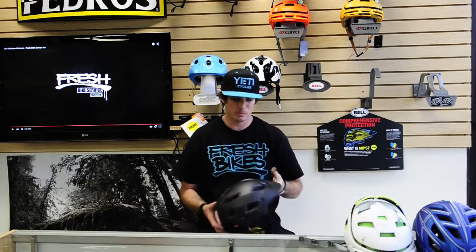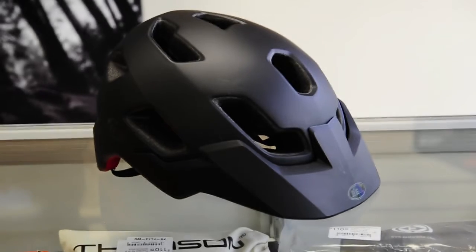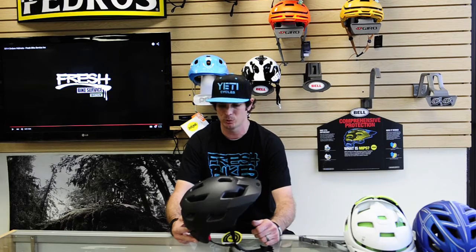Moving forward, we're going to step into our next manufacturer, Bell Helmets, the legendary American helmet maker. They've also made some great strides in recent years to help further give us more protection, and fortunately at a much lower price point. So with that being said, this is the Stoker helmet.